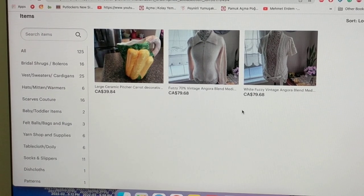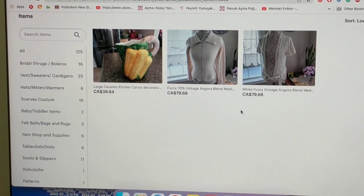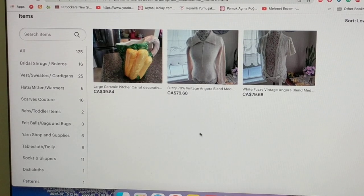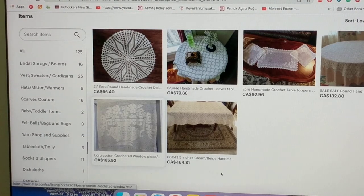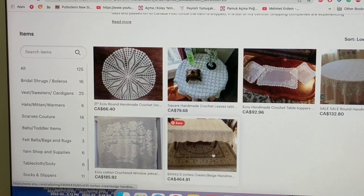I wore them only a couple of times, and I got pregnant, and of course they didn't fit me. So I'm gonna list some more, and I did sell a couple of my sweaters, and they're in good condition, and I will add more. Yeah, and I do sell my crocheted items. Here are my crocheted items, and I try to ship them ASAP.